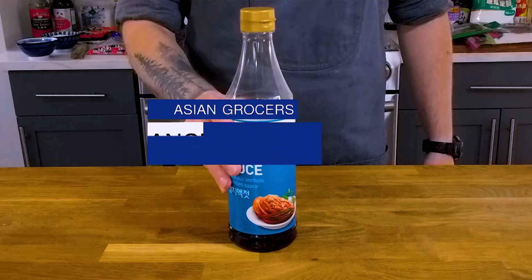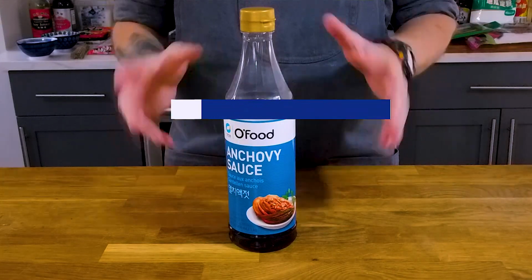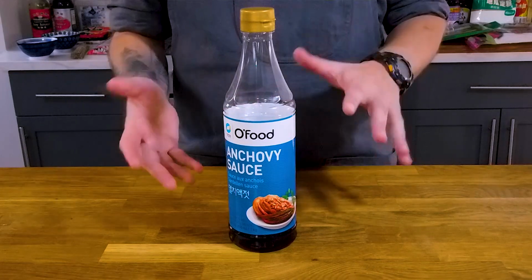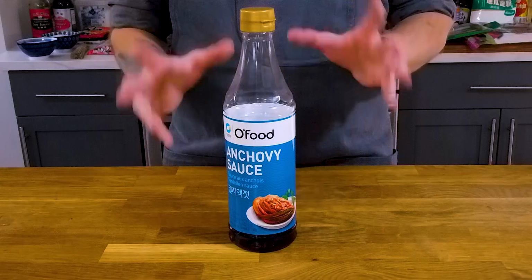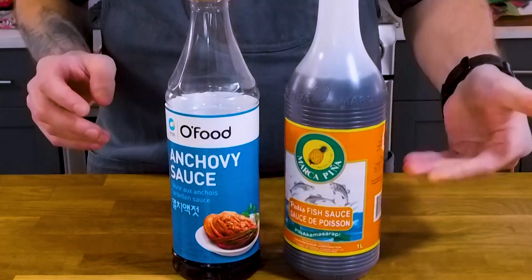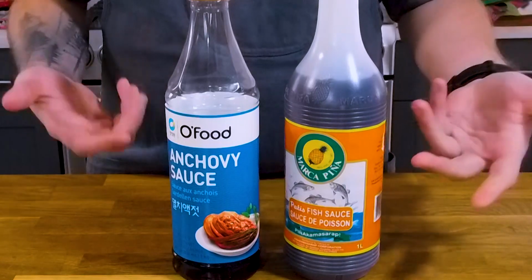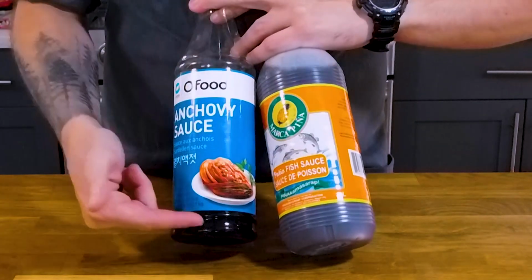Now, the third most important ingredient in Korean cooking is anchovy sauce. Like gochugaru and soy sauce, this is used in most of Korean cooking. If you've ever had Thai fish sauce, you get the idea of what it is. The main difference is Korean anchovy sauce is going to have a very robust flavor compared to Thai, and is a bit saltier as well. You can also see how it's a bit darker in color too.